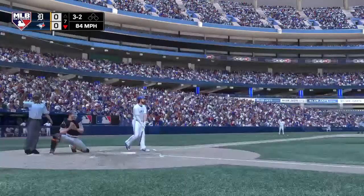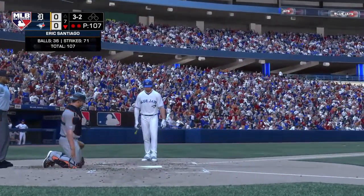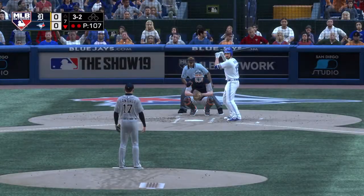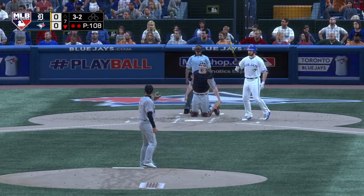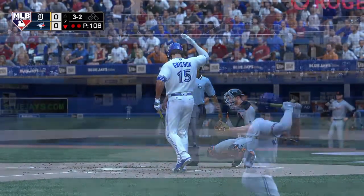Three balls and 2 strikes to the Blue Jays center fielder. So far, this has been a terrific outing for this guy. Throwing well, keeping his pitches to a minimum, locating his fastball to both sides of the plate. Good command of the off-speed pitches. Very little traffic on the bases. So far, he couldn't have drawn it up to be any better than he has been in this one.